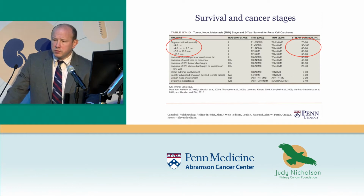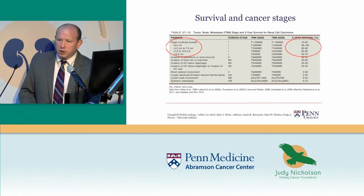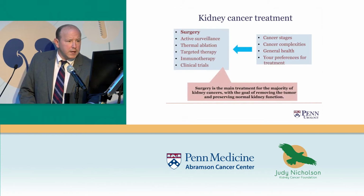Survival is mostly related to stage, just like many other cancers. A lot of these small organ-confined kidney cancers that we pick up on incidental imaging are very curable. Even when tumors are relatively big and confined to the kidney, they are still very curable with surgery. When we start talking about tumors going out into the fat around the kidney, into the vena cava or other tissues, that's where things can be a little bit more challenging for us.